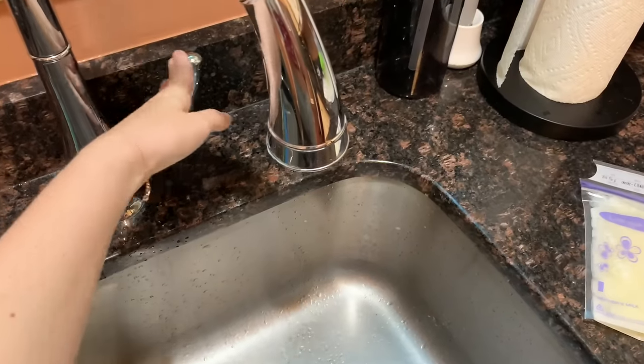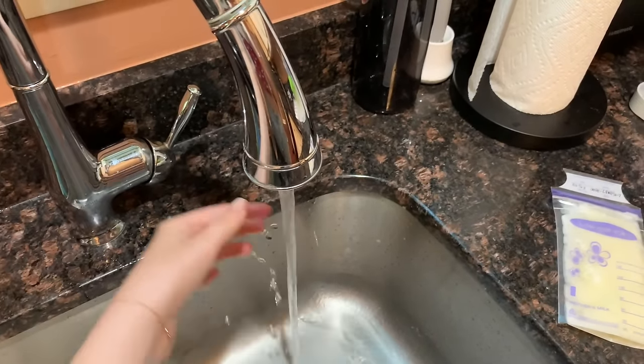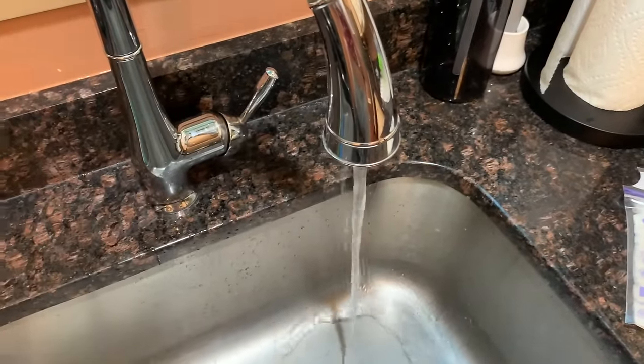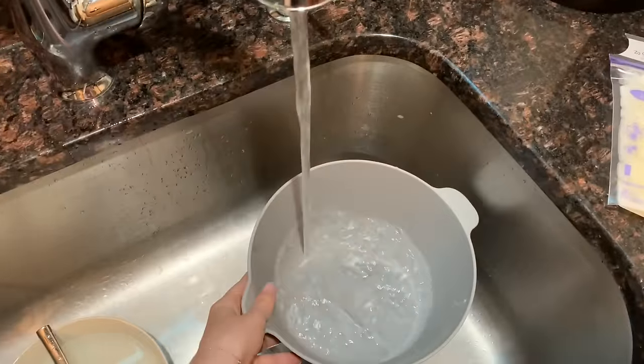Once I have the milk chosen, I then head over to my sink to fill a bowl with some warm water to help defrost the milk. This does a really great job at defrosting it in a timely manner. I think it takes about 15 minutes tops for the entire bag of milk to defrost.